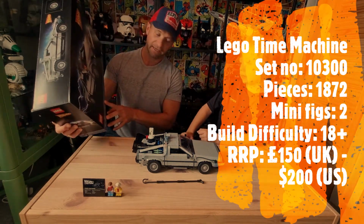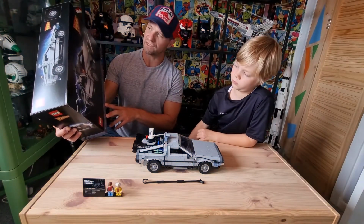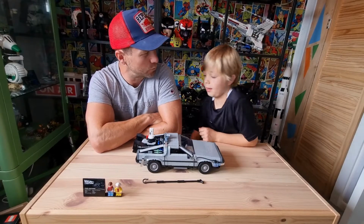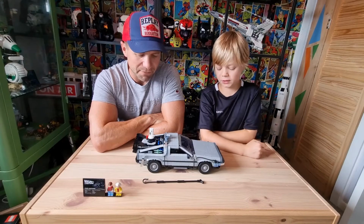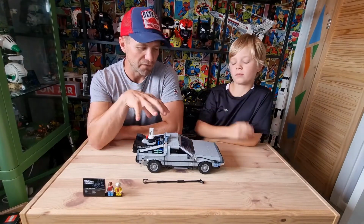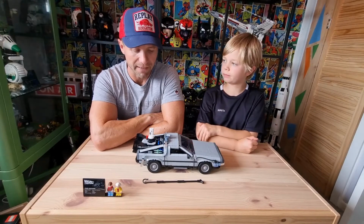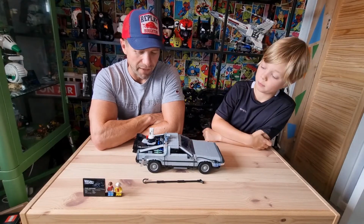Okay. It is an 18 plus set, like we said, set 10300, 1872 pieces, and it retails here in the United Kingdom for £150. Ouch. Yeah, it's expensive. It's more expensive than vehicles of this size have been previously, but then everything is now more expensive, and Lego also put a price hike in place. Mm-hmm. Again, is it worth £150?